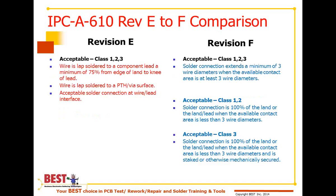So, acceptable: solder connection that extends a minimum of 3. And we're looking at that page right down there on 7-3, still in 7-5-6. We deleted the information from the rev. We've added this: solder connection extends a minimum of 3 wire diameters when the available contact area is at least 3 wire diameters. Acceptable for all, 1 and 2, solder connection is 100% of the land or the land lead.